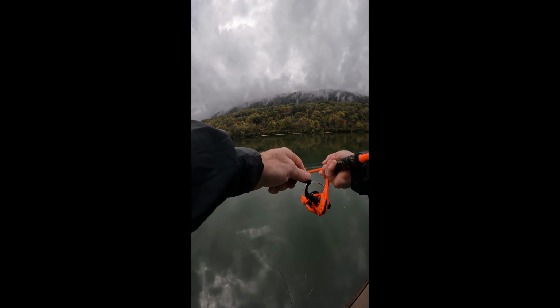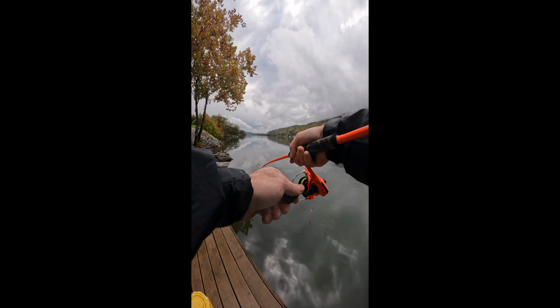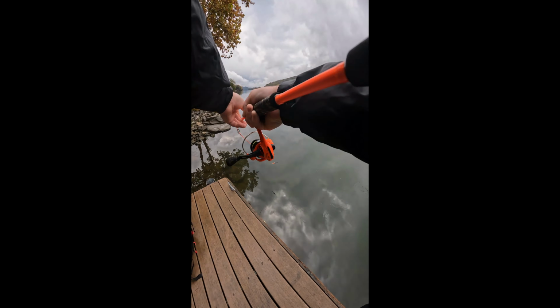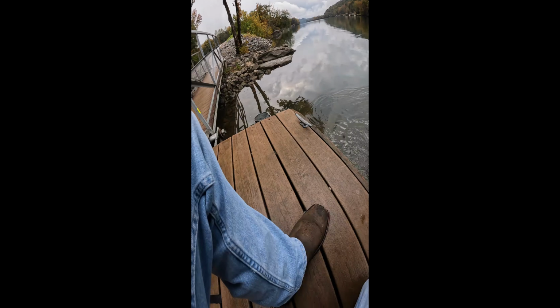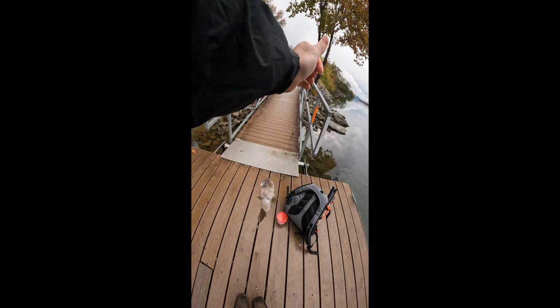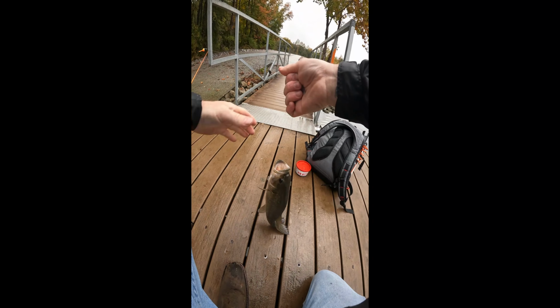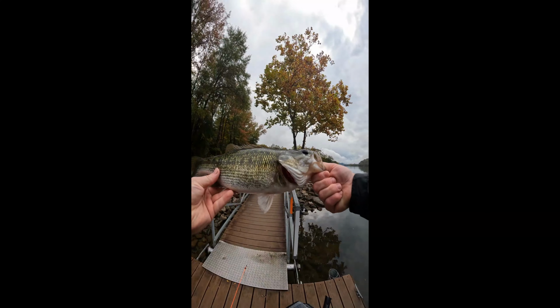All right, y'all, pretty good fish right here. Big old bass. See if we can get him to us. Boom. Boy, that's a big old bass, y'all. Whoa, all right. Look at that. Right in the top of the mouth. But you see how easy that came out? Look at that.